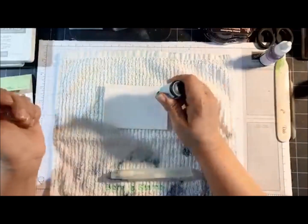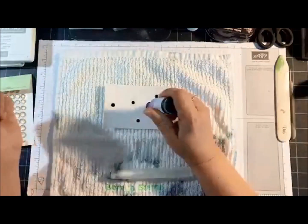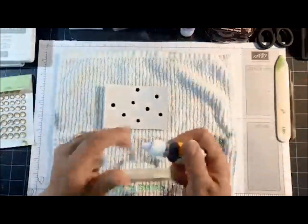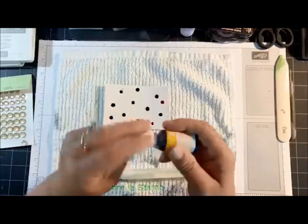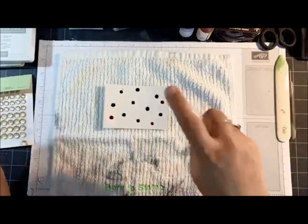So we're going to actually have to add more ink. So that was the Coastal Cabana, Highland Heather, and then the Mango Melody. And I'm hoping this is going to dry by the time I can assemble the card.